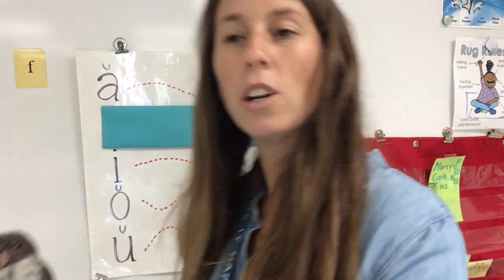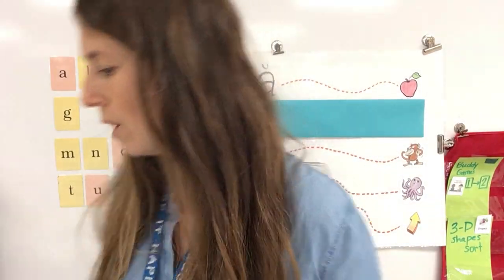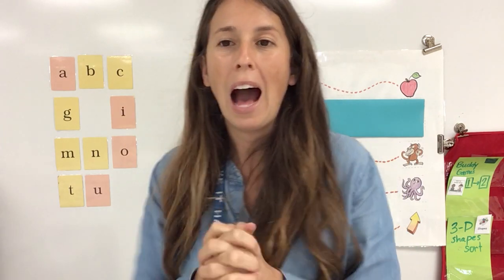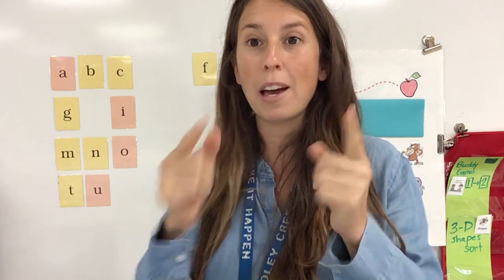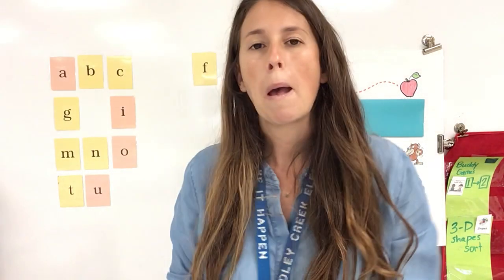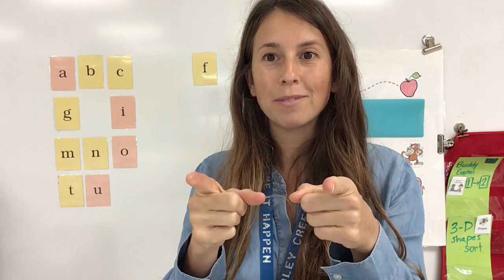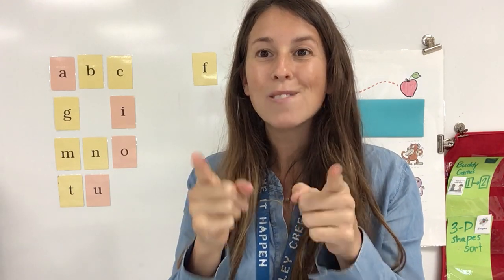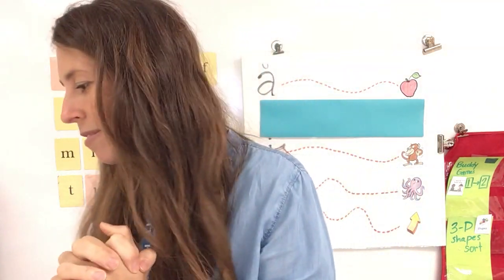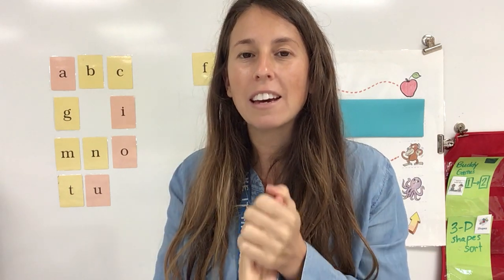Okay, let's do a little rhyming practice. We're going to do some rhyming practice and then we're going to read a rhyming book. We're going to play a rhyming game. I'm going to say three words and then you're going to make up a rhyme. Are you ready? Okay, first one: bat, cat, mat, rat. Rat could be one. Next one: bake, take, fake.